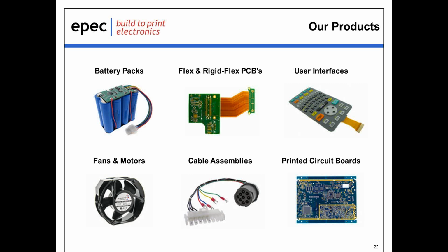As we talked about, EPIC has been a printed circuit board manufacturer for over 61 years. Along with that, though, we also build and design custom battery packs, Plex and Rigiplex printed circuit boards, user interfaces, including high reliability keyboard assemblies with our new AS9100 facility that we just acquired, Suncoast Digital in Largo, Florida, fans and motors for the commercial refrigeration and HVAC industries, and high reliability cable assemblies that, again, are built in our AS9100 factory in Largo, Florida.